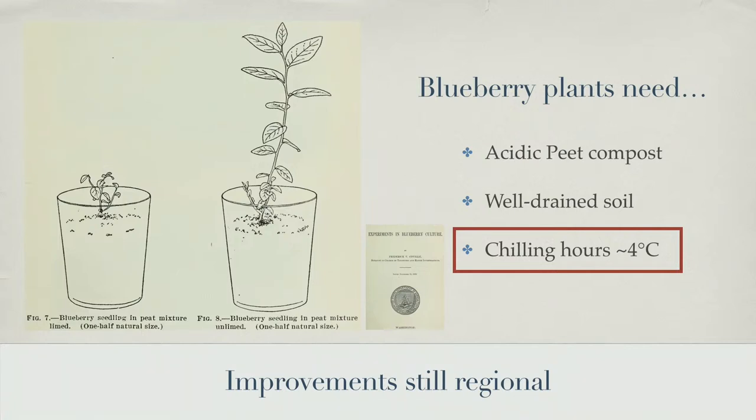So at the time, now we know this, but at the time, during Coville's improvement cycle for blueberry, people thought that if you just put a plant in growth in a warm temperature, that it would actively grow. And so Coville showed that chilling hours were important for blueberries to exit the dormancy.